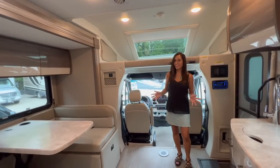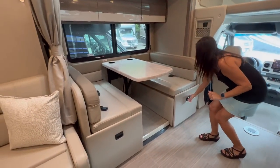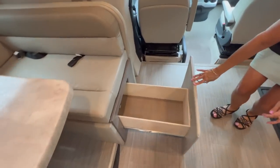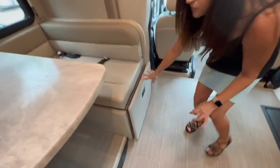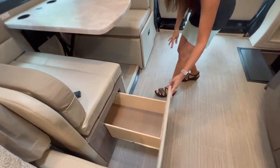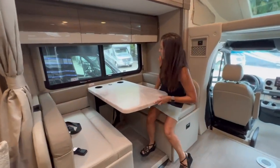Now let's check out the dining area. Underneath each of the bench seats, there's this pull-out drawer, and that is a pretty long, spacious drawer. There's that one, and this is what the other one looks like. Lots of storage there.